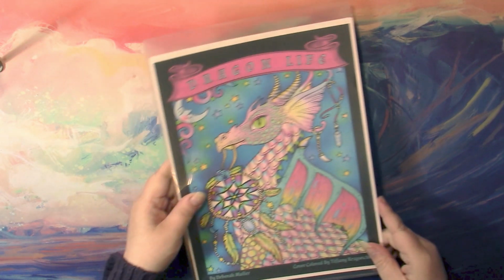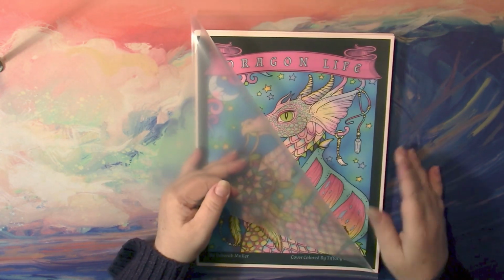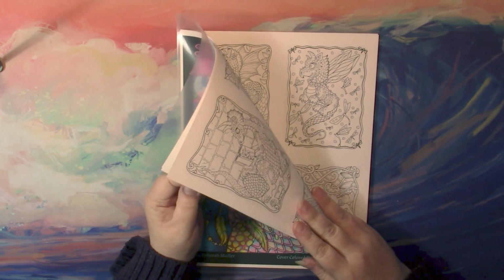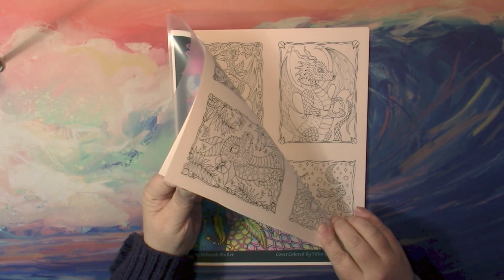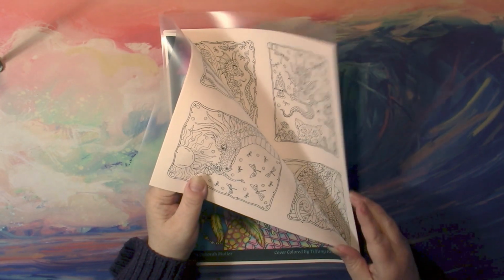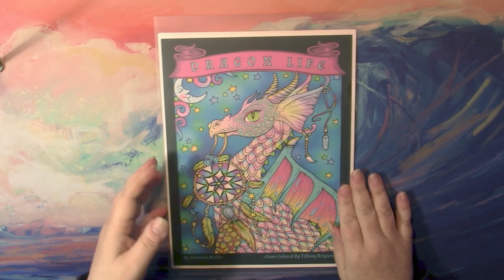Okay, then I purchased Deborah Muller's latest book, Dragon Life. It's a big book, so I've printed 4 images per page, double-sided, so I can have a look at which picture I want to do and then go to my files and print it out on the appropriate paper.